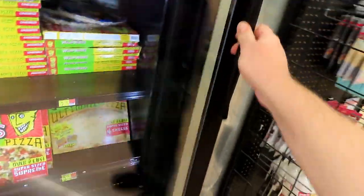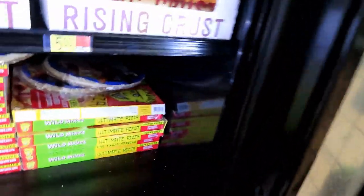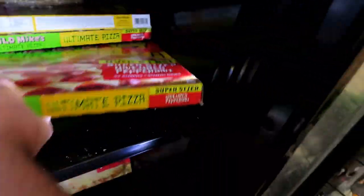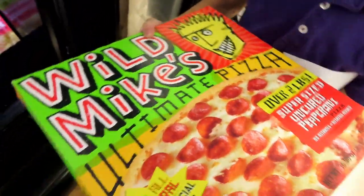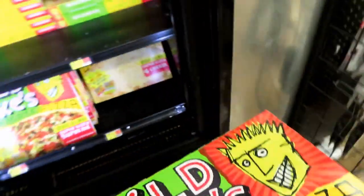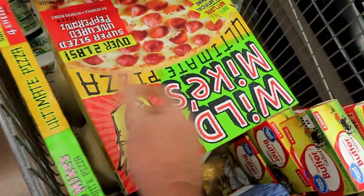One pepperoni and one cheese. So one uncured pepperoni. Hold that one. And then one cheese. Them over here is probably better.